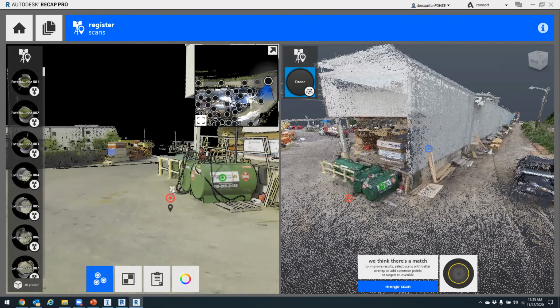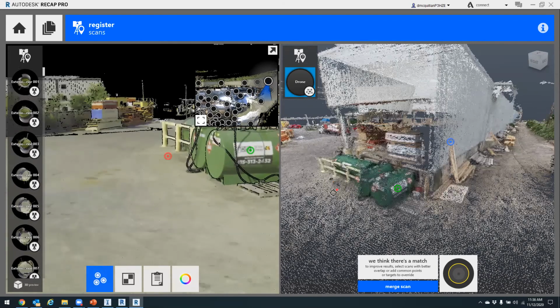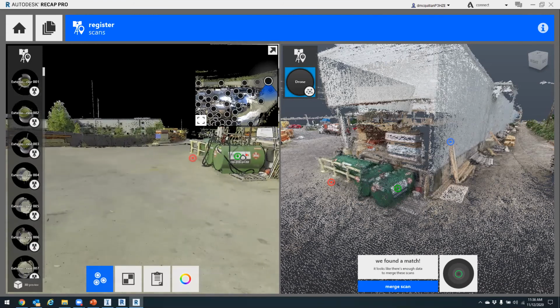Didn't quite like that one. Let's try that again. There we go. All right, so that's really what you're looking for, that green circle. If I press merge scan here, it would take a little while, so I'm just going to close this out and show you a finished one, hopefully. Basically that's it. You're copying what you did on the left with what you're doing on the right. You're trying to get 3 variations of planes. Again, I'd suggest doing all your laser scanning registration first, and then adding your point cloud and then saving it.